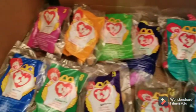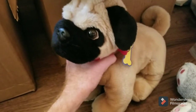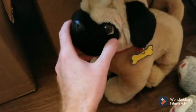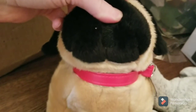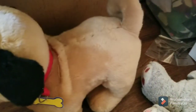Upon further inspection, we might actually have the full set of these TY Beanie Babies for McDonald's, so maybe there's a little value there. This Pug Build-A-Bear sold for around $15, which isn't much considering it might be priority mail. But if it's first class, it'll be a little bit of profit. Originally, there was a baby pug. If you can see there, there's Velcro there. So originally, there was also a baby pug that the mom would carry around. If it had that, it'd be worth a little more as well.